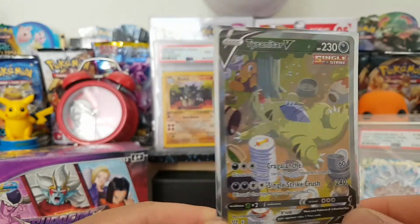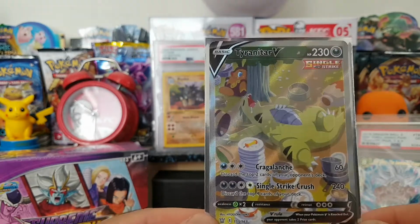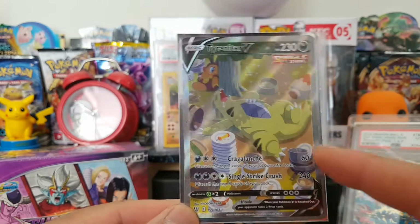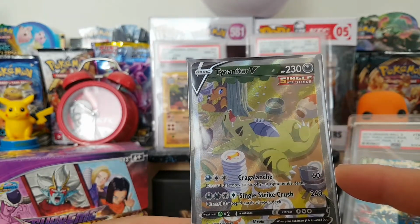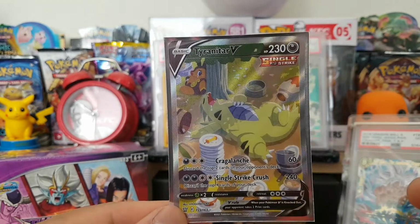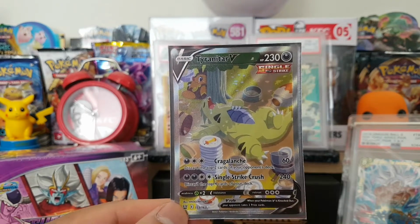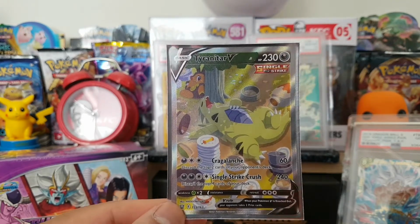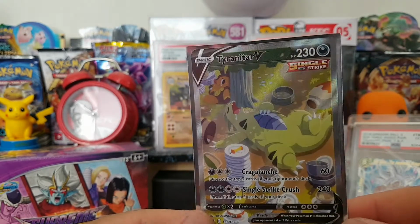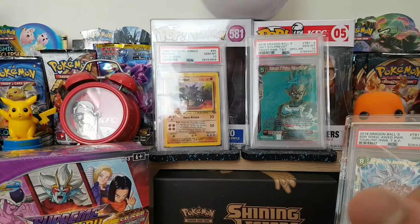Tyranitar V, Drunk Tyranitar. I'm gonna grade this. Yeah, I think I am. It's a staple in that set, Battle Styles. I'd say probably the best card in the set. I'm not too sure, but it's definitely the hardest one to pull. And I'm not actively collecting the raw set, so I don't need it in my binder. I could grade this, and I plan to. And the centering looks good. Nice card. Pulled it myself, so I'm happy to grade that.